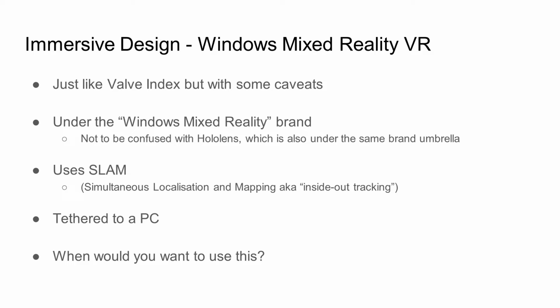But again, just ask yourself, when would someone want to use this? It's still attached to a PC, so it has some kind of functionality for people who play games on PCs, but maybe they're just a little bit lazier than someone who would buy a Valve Index, because that Index needs you to set up sensors around your room. You need to dedicate a room. With the Windows Mixed Reality headset, you don't need to set up sensors around your room because it already has SLAM. It can track itself around the room by using the inside-out sensors.